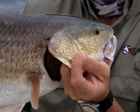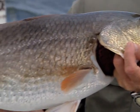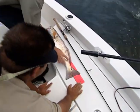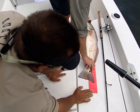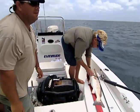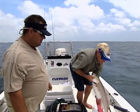That right there is a fat dog redfish. I'm gonna get a measuring stick out. Let's just look. That's a 10-pound fish. Nice fatty. Nice fatty. Oh, he's a little large. He would be a little bit large. Beauty. Get him up here and show him off again.